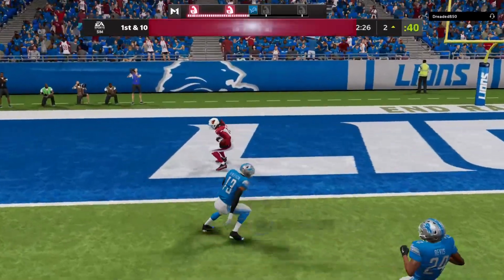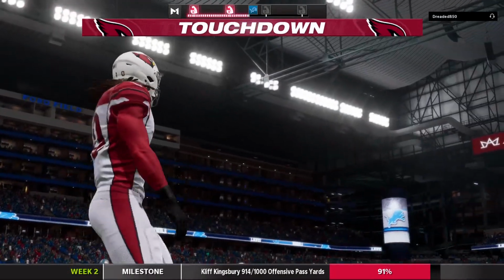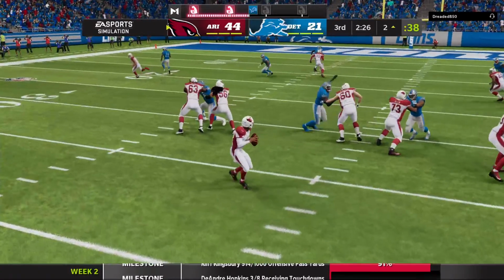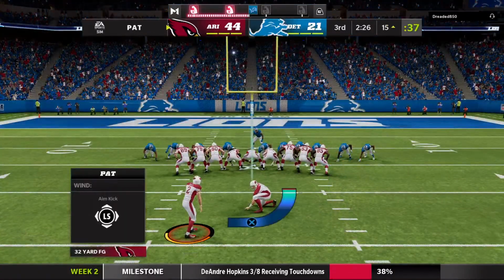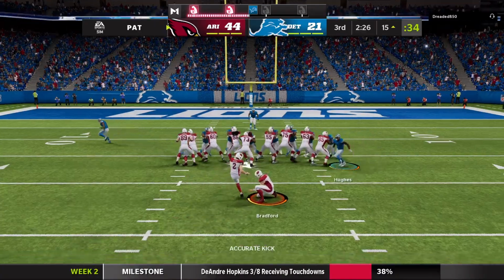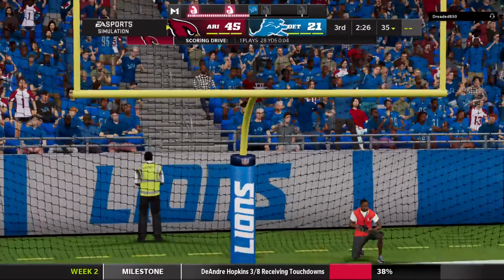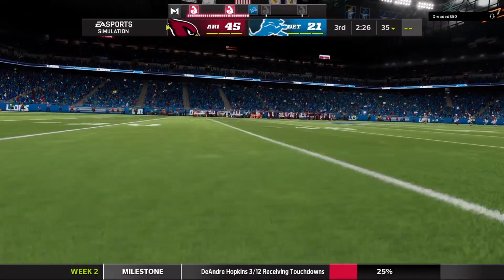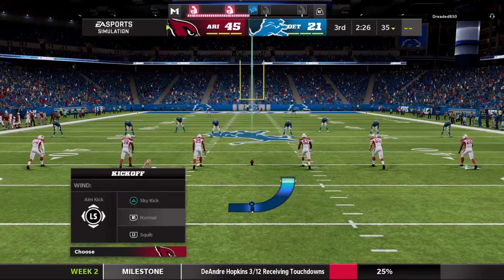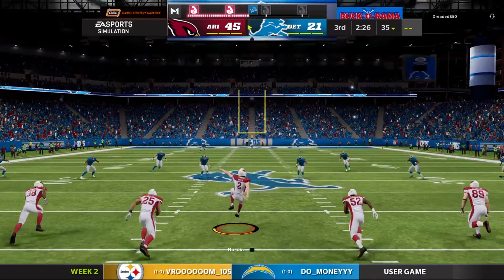And this is caught. Touchdown, Cardinals. DeAndre Hopkins. His 3rd touchdown now on the year. And the Cards use the short field to their advantage as they cash in for 6. Point after, right down the middle. And the lead is now 24. Cardinals 45, Lions 21.